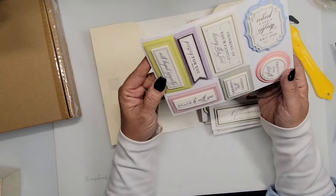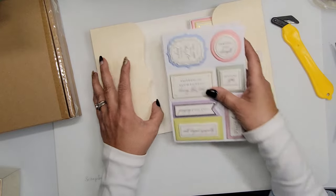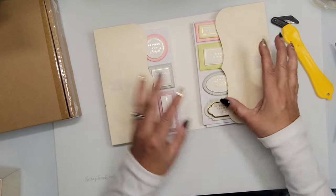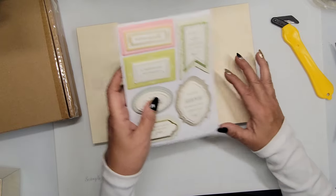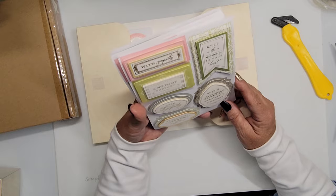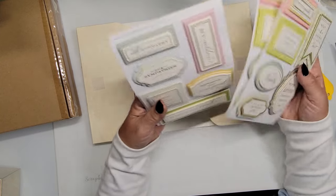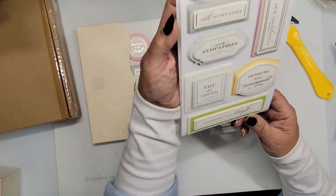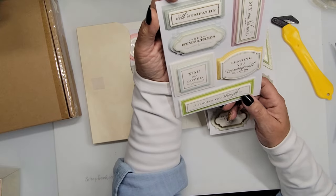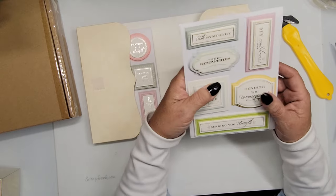I mean, these are just, peace be with you. These are just lovely. These are awesome. Should probably have gotten more, I could have laid in a lifetime supply. With sincere sympathy, friend, a note of support. Keep the memories in your heart. All of these are just wonderful. Sending you strength. You are loved. There you go. With sympathy. I mean, these are just awesome.